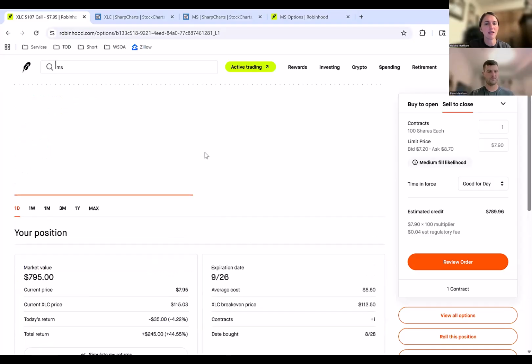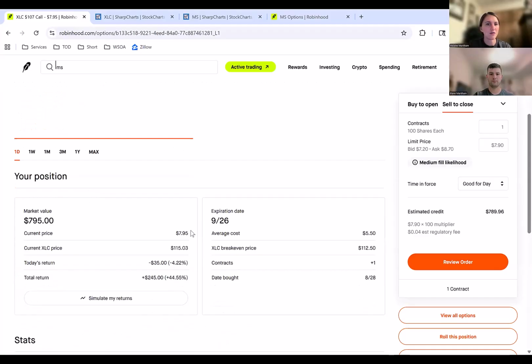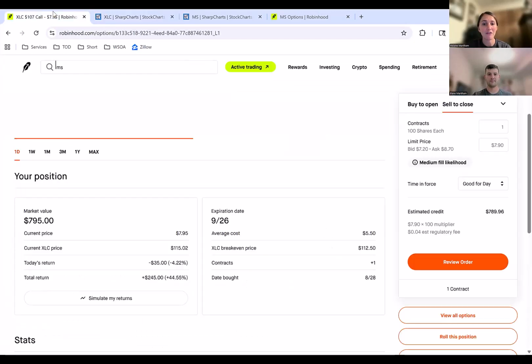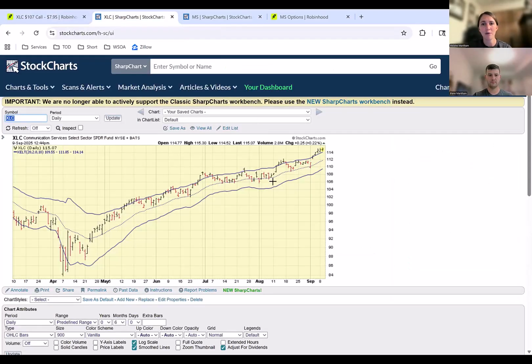Specifically, it was the September 26th, 107 strike call. As you can see, looking at the chart, that day right there, I saw this bounce off of the middle Keltner channel. I saw the trend. I loved it. And I said, I think from everything I'm seeing, it looks like it's going to trade higher from here. And the trade went my way. It bounced as I thought it would, traded higher. And I currently have a 44% return on the trade. So in just over a week, I have over 44% return on this call option purchase.